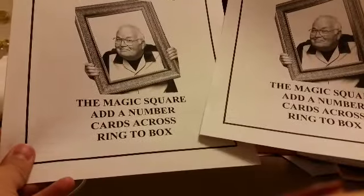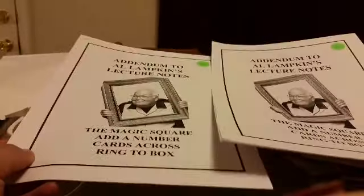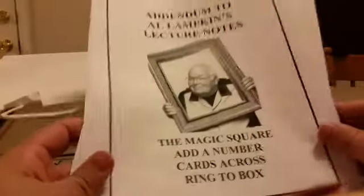And this is, oh, it looks like Al accidentally put 2 copies in here. Awesome. So I got an extra copy of some lecture notes. Oops. Accident. Thanks, Al.